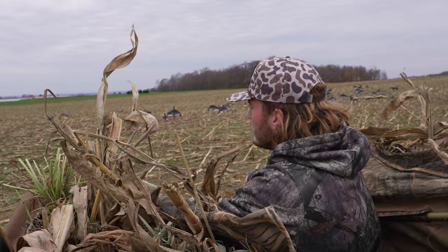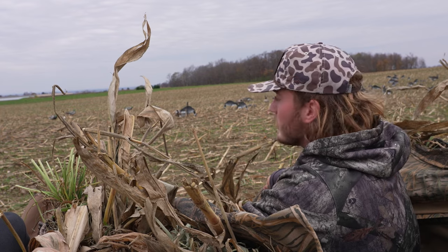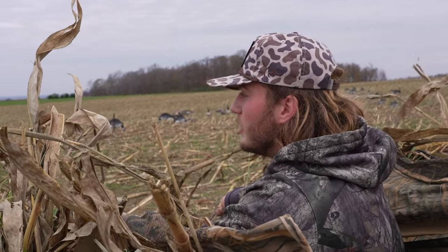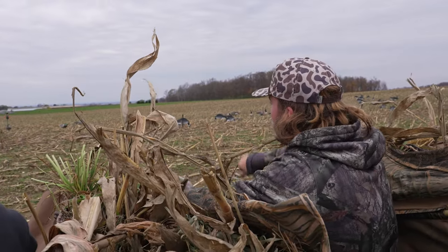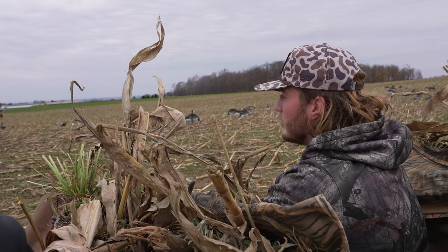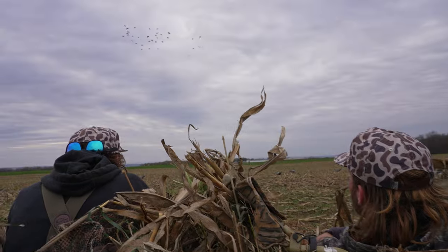Just before the end of legal shooting light, we've been seeing some mallards dump into here with the geese. So we're hoping that's a little bit of a bonus, but it's looking really good. We're running real wide, trying to make ourselves look big. There's been 400 or 500 geese dumping in here, so we're really optimistic. We're gonna get these pigs real quick.